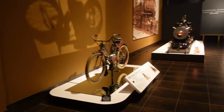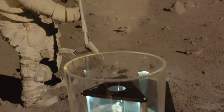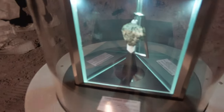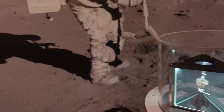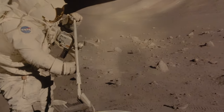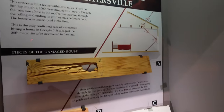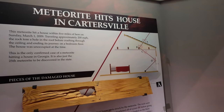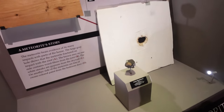Yep, cool, the moon rock. An actual rock from the moon. That's from the moon, Callie. It's pretty amazing. This bedroom, like, what hit me? Oh, it's a meteorite. Right before he goes to sleep, he just puts it right into the glass. That's cool. Yep. That's the hole in me, look.